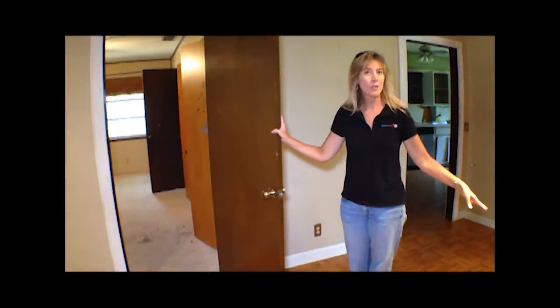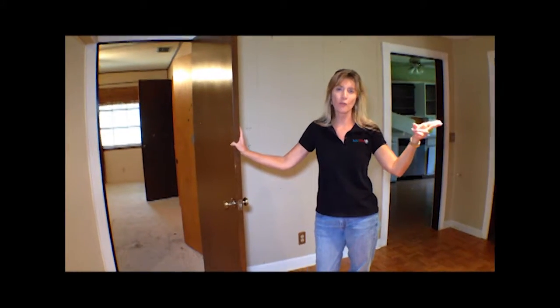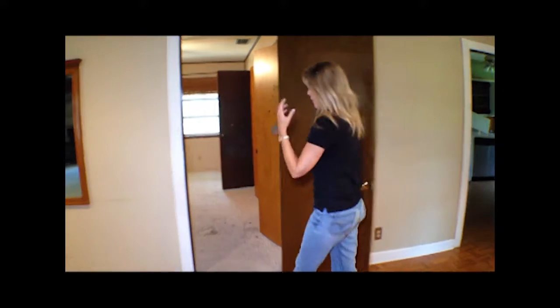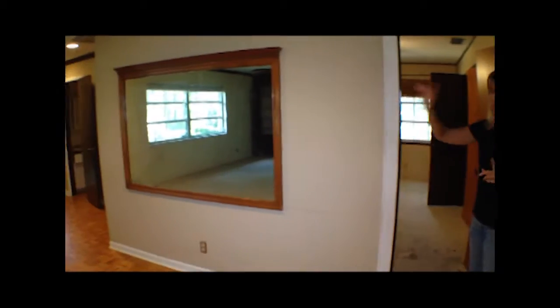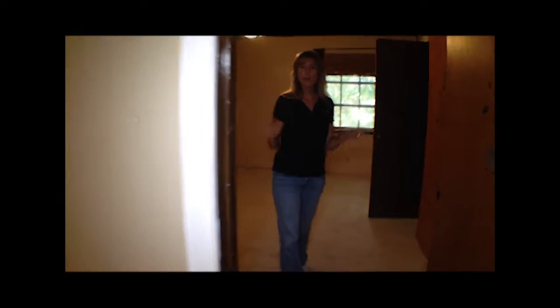All right, so now check this out. Again, this is our formal dining room, and I think it's kind of weird to access a bedroom off the dining room, which is why I'm closing off the doors to that room. But then you've got this room that's open right onto it too. So we're going to close this off and make an entrance around the corner. I'll show you that in a moment, but right now, come on in.